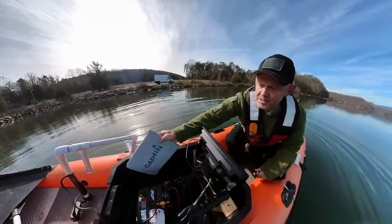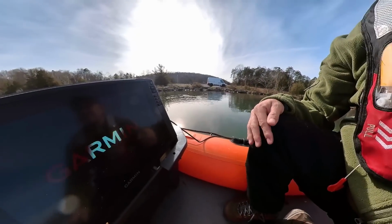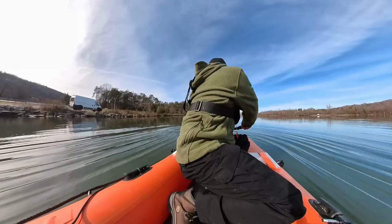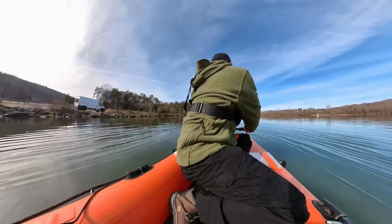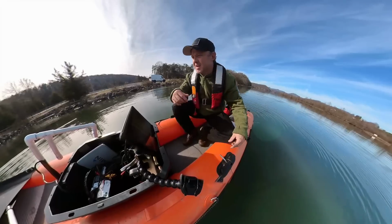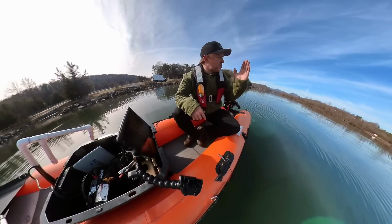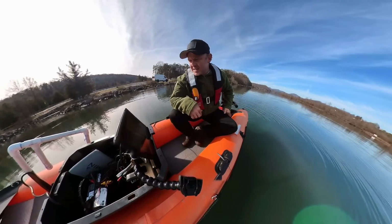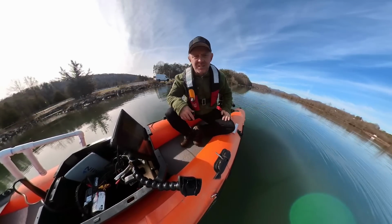Turn on the sonar. Let the sonar warm up. Takes a little bit to boot up, but not too long. All right, we're up and running. Be pretty easy. We're just going to shoot some sonar up and down the river. Pretty sure the car's that way. So once I see it, you guys will see it. Be kind of fun. I love sonar. I love this thing. It's great.